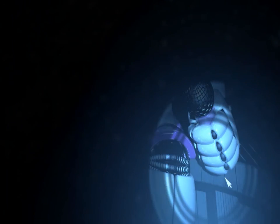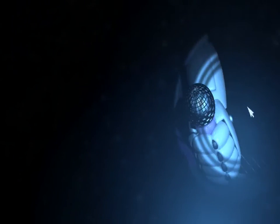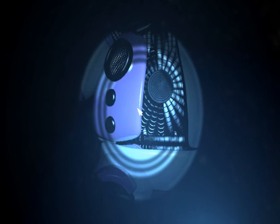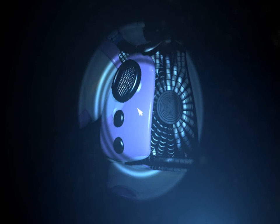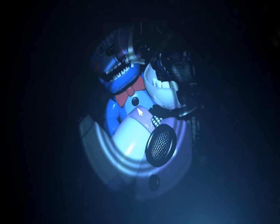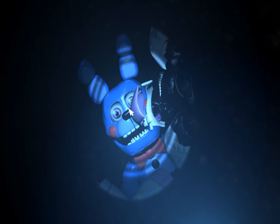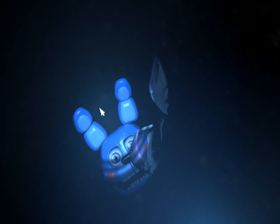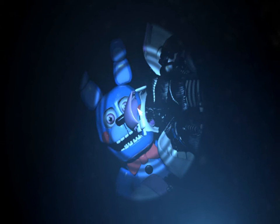You will now be required to remove the secondary power module from the Bonnie hand puppet. Press the large black button beneath Bonnie's bow tie to release the power module. Great job. You've acquired both power modules. This completes your tasks for the night. Please exit the building through Funtime Auditorium, and we'll see you back here again tomorrow.